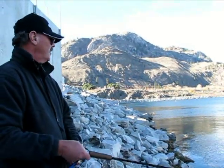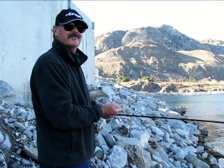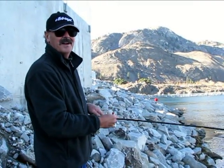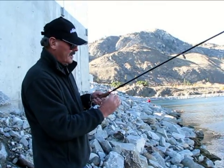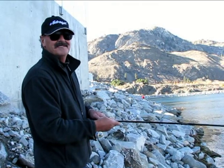Just noticed him when he came out of the light. Just saw a big old battered up king swim by. I'm surprised to see him in here still. But we had a pretty big run this year and they're still making their way upstream.